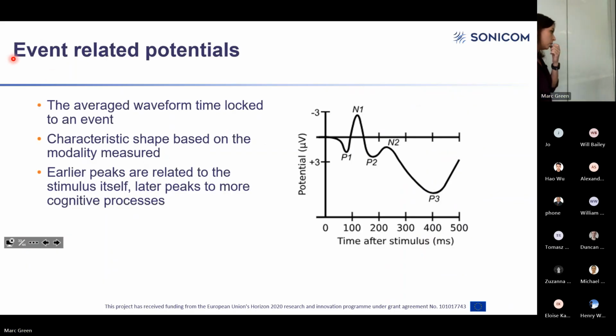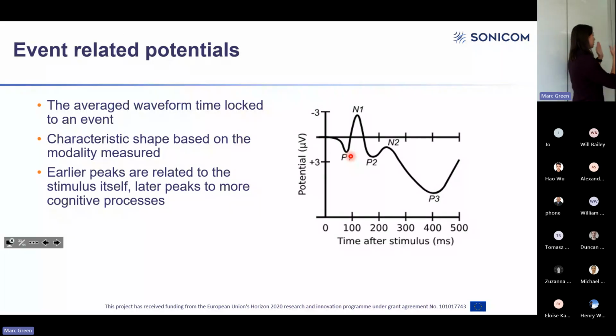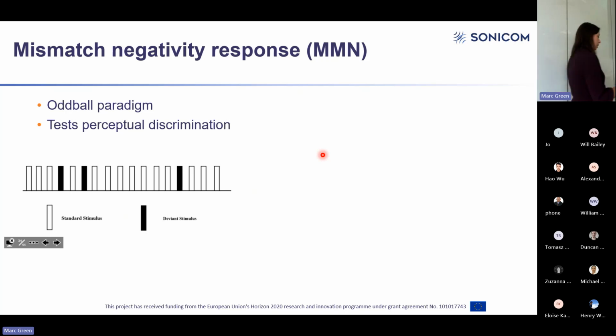So one key thing that we always look out for is event-related potentials. If you take those signals and epoch them around a trial and average them together, you'll usually get something that looks like this. You need quite a lot of trials. EEG data is notoriously noisy, but you get something that has a lot of research behind it that allows you to interpret it. Each of these ERPs will look slightly different based on the modality measured. I think this is an auditory one, but you can get visual ones that look a bit different. You'll get these positive and negative peaks, with earlier peaks being more stimulus related and later peaks being more cognitive related.